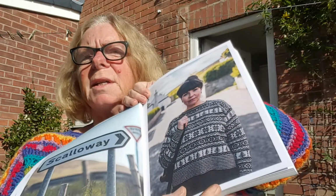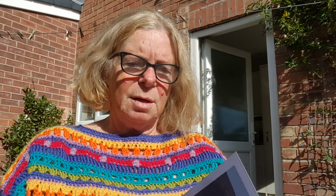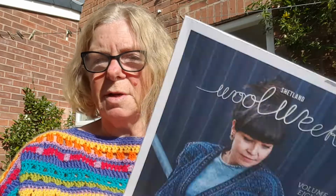I quite liked the black and white Fair Isle, which I thought was quite simple but very nice. And all pictured in Scalloway, and Scalloway is a lovely place to go if you've not been. It's in the west part of the mainland. There was something else I was going to show you. Has it gone? Anyway, perhaps I'll show you next time. But I really liked that one on the front there.